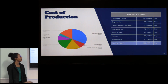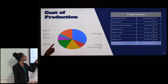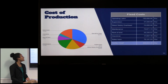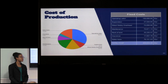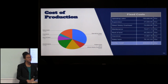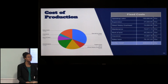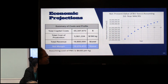So then we looked at fixed costs. And so we were able to create a pie diagram of how the fixed costs would be distributed. But we started with operating labor, supervision, direct salary overhead, maintenance, rent of land, insurance, and sales team. And these are all super important parts of actually creating a fixed cost for the year. For operating labor, we would have a 3-shift schedule. And for the sales team, we would have 3 locations with 2 salespeople each. And so in total, we got around $500,000 per year.